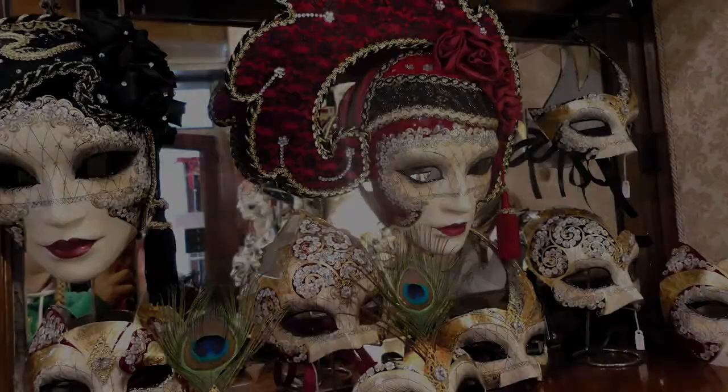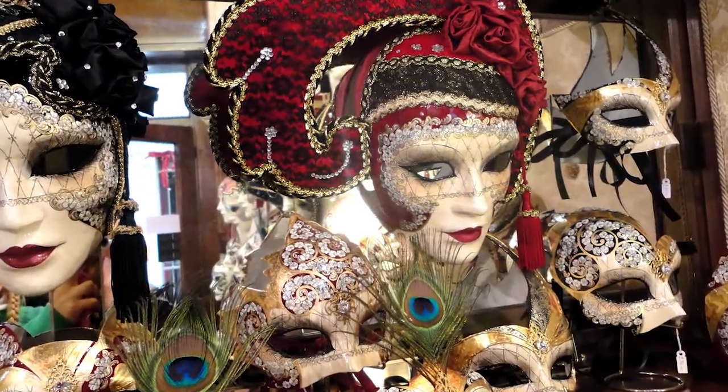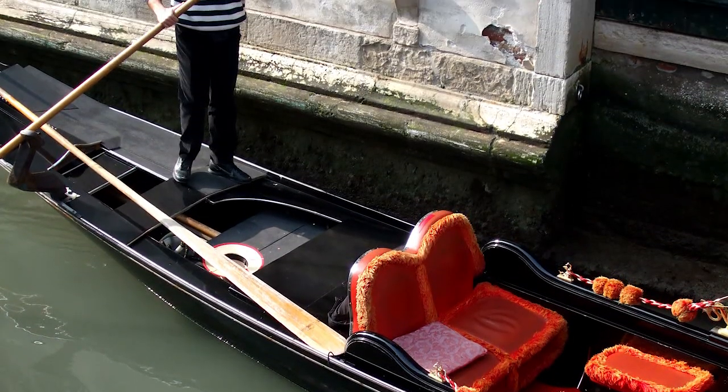Venice is a city with its own unique culture and style. Each of the buildings shows an evolution of the styles before and helps to create the diverse landscape of Venice today.